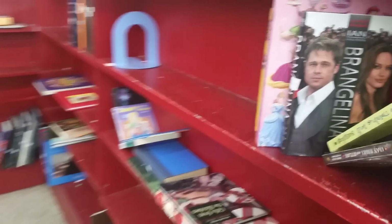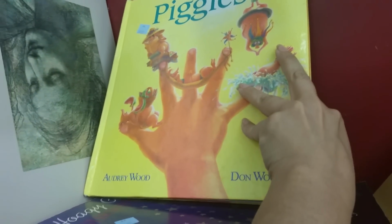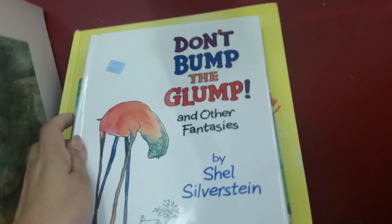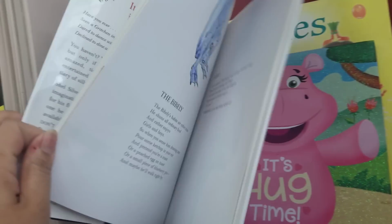This is the last part. Not many books, but we always stop and look, because you never know. I've cleared out a lot of Caleb's baby books, so we're moving on to little older titles. So we love to look at the books.